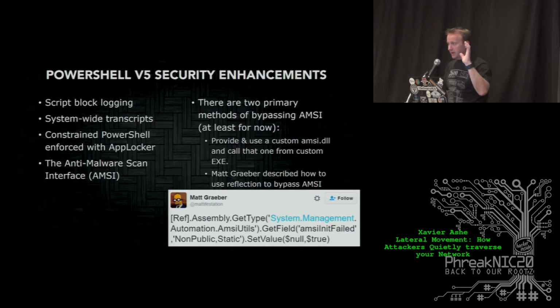All right, so V5. Microsoft said, okay, I hear you, we're going to put in some more stuff. There's script block logging, so that you can actually capture the script that is being run. That's a great tool. You turn that on. You get the system-wide transcripts. That means that one PowerShell scriptlet can do multiple things to multiple hosts, and what you want is to be able to put all that into a single transcript. That's a great logging tool. You can then also use AppLocker to help control PowerShell. I don't know too much about that one, but the next one I do.